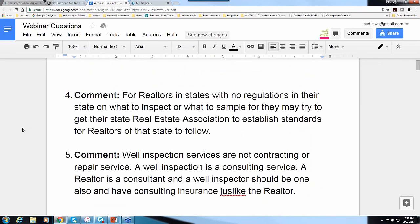Okay, for realtors in states with no regulations in their state on what to inspect or what to sample for, they may try to get their real estate association to establish standards for realtors of that state to follow. That's a great idea. I think, in the end, one thing I didn't mention, I'll mention now.